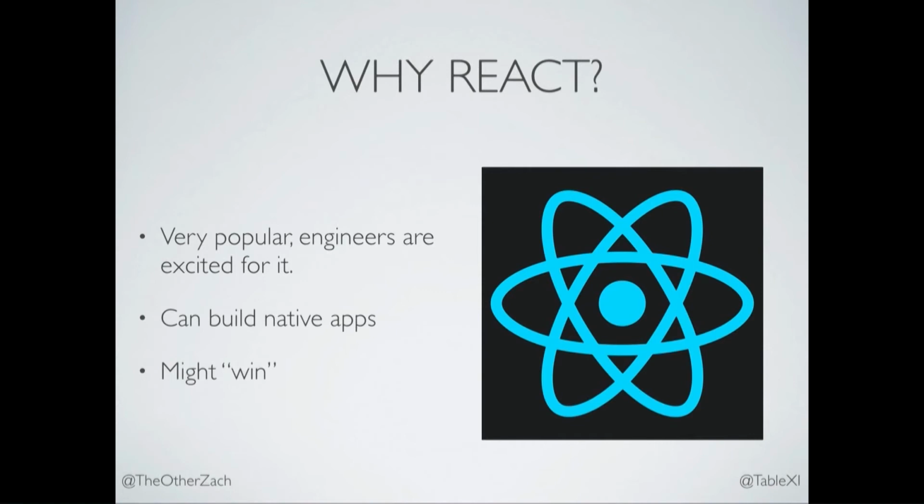So why do we use React then if we use Vue? Engineers friggin' love React. You mention it and they just go crazy, right? It's like getting out a treat for your cat. Like, ooh, React. You can build native apps using React. That's typically what we use React for at TableXI. And it might win. Sometimes it's hard to sell Vue to a manager because they've heard of React and they haven't heard of Vue.